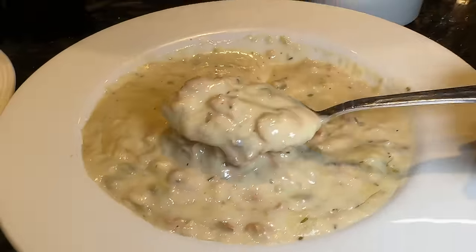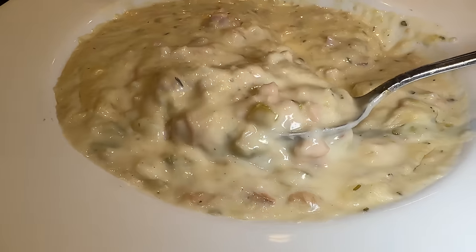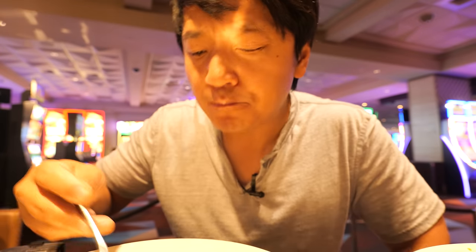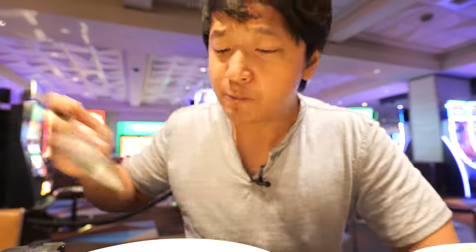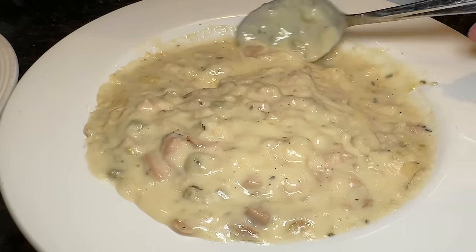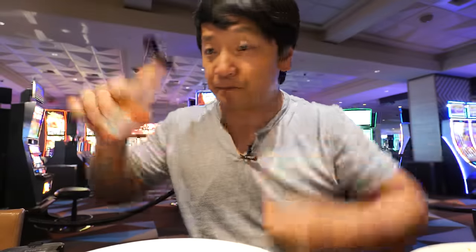Clams, potatoes, not just small little bitty clams either. These are ginormous chunks. Of course, they make everything in-house. Every spoonful you put in your mouth, you're gonna get a lot of clams. Meaty, sweet clams just swimming. And the ultimate creamy clam chowder. Oh, I love this so much. I know I'm gonna love it even more. Added some hot sauce.